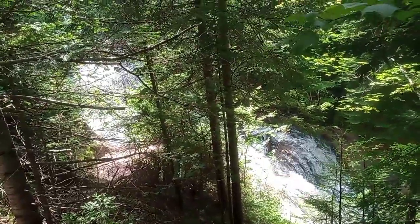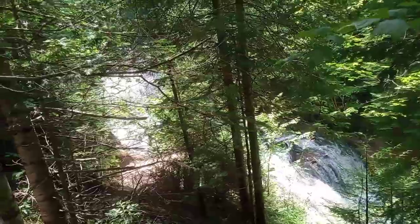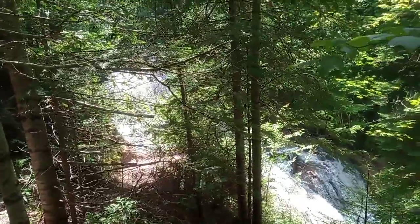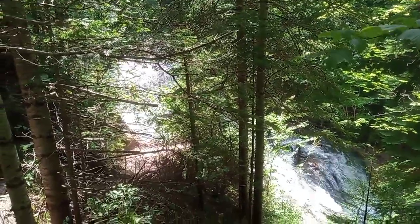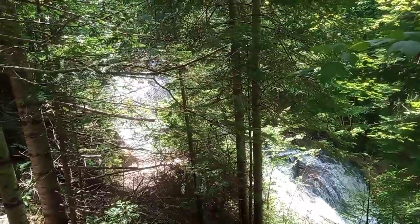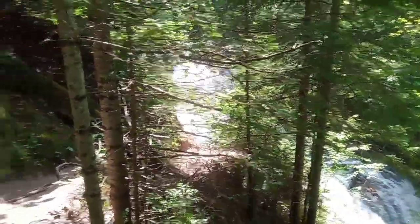And there's the last view. So you can park at a parking lot, which we're gonna end there, but you park there, you walk down to Lake Superior, and then you have to walk back up. So this video is a little bit backwards, but it's showing you the walk from Lake Superior to the top. All right, let's go.